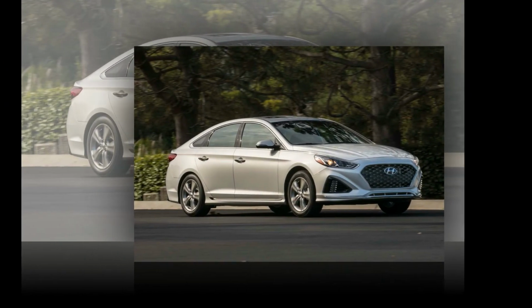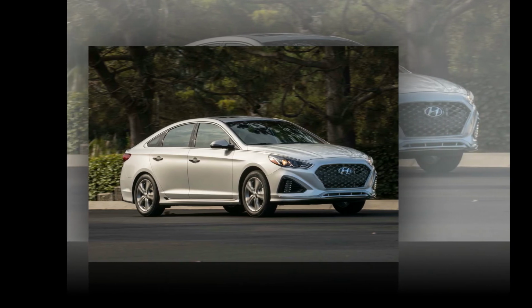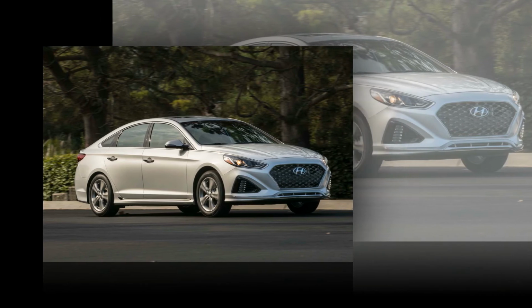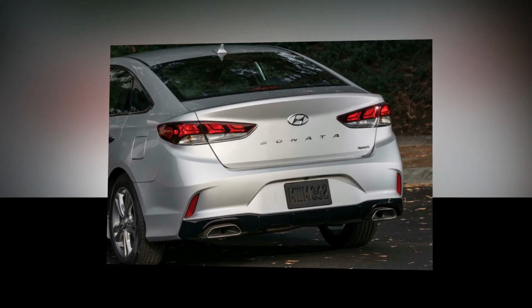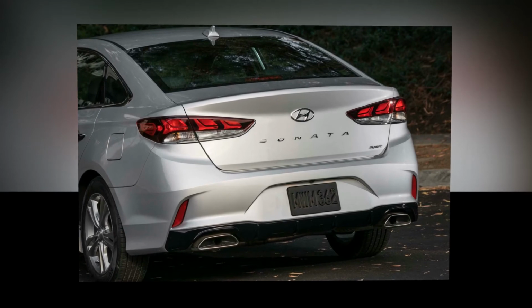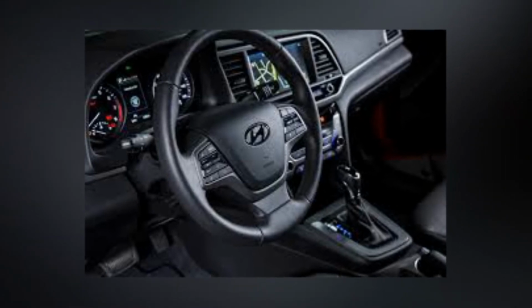That's more good news. The Sonata still steers with precision but now grips dramatically better than before, registering 0.88 g on the skid pad compared with 0.82 g for the 2016 model. The bad news is that its braking distance of 173 feet from 70 miles per hour was 6 feet longer than before and is on the long side for the segment at large.